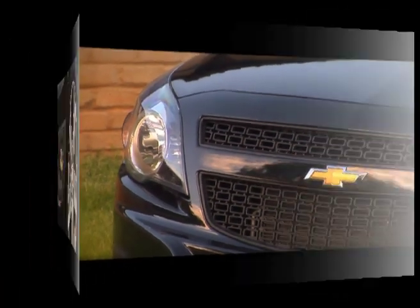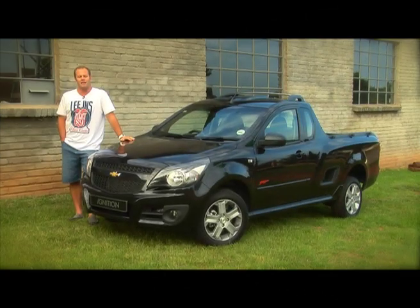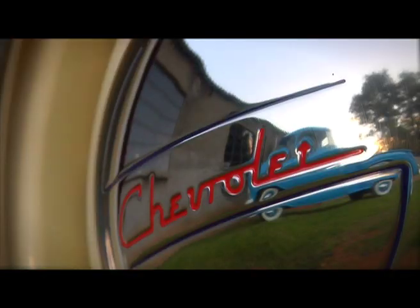But I suppose if we come to think of it, put a bow tie on the front of the half-ton pickup and suddenly it comes with a lot of heritage.